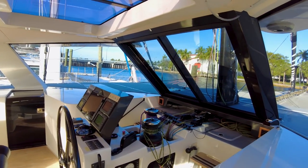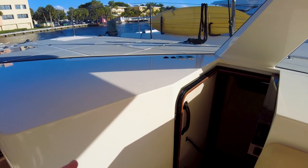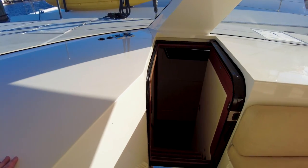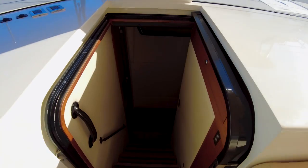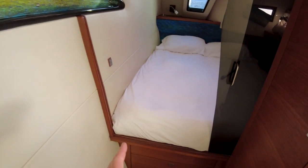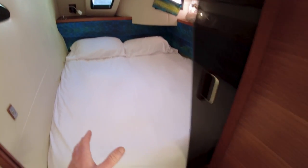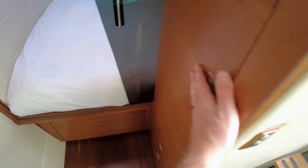Yeah, awesome. Now we're gonna go ahead and start with what was the owner's cabin. It's the starboard hull. Let me head down there. So this is the owner's hull. This is where the owner slept. It does have a double berth back here. This is actually where their kids ended up sleeping. So this was kind of the kids' room.